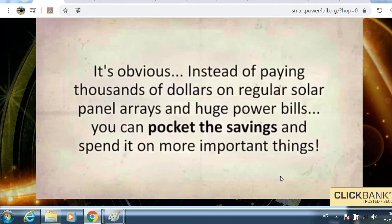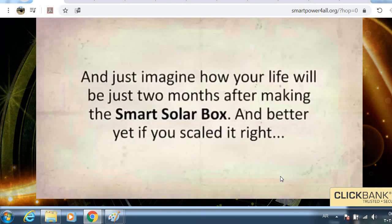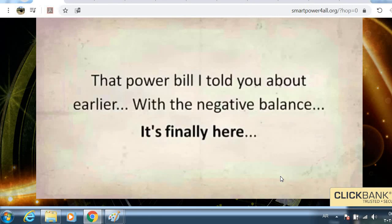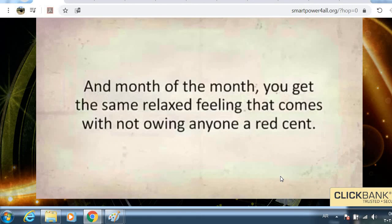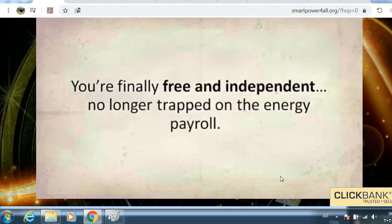Instead of paying thousands of dollars on regular solar panel arrays and huge power bills, you can pocket the savings and spend it on more important things. And just imagine how your life will be just 2 months after making the Smart Solar Box. And better yet, if you scaled it right, that power bill I told you about earlier with the negative balance, it's finally here. Because you found a way to reduce it by 68% or more overnight every month for the rest of your life just from keeping the Smart Solar Box on. And month after month, you get the same relaxed feeling that comes with not owing anyone a red cent. You're finally free and independent, no longer trapped on the energy payroll.